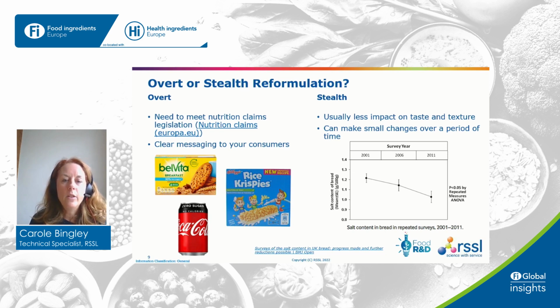And you can see that this was carried out quite successfully with salt, over a 10-year period. So this is quite a long-term program, but the average salt content of bread was reduced from 1.2 grams per 100 grams down to 1 over a 10-year period. And consumers were taken along by these small changes.